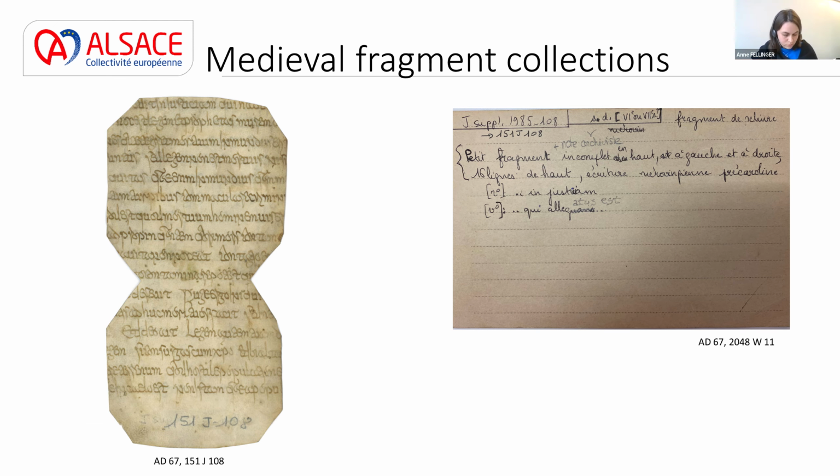Actually, here too, we have some additional information, which comes from the handwritten inventory established by Françoise Grégoire, who worked in the 1980s, 1990s in Strasbourg. She compiled some material description, the origin of fragments when known, as well as a beginning of description and even transcription.